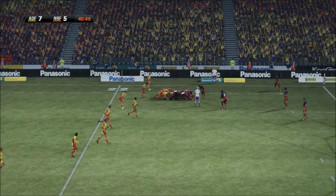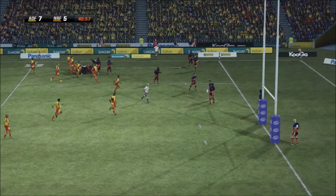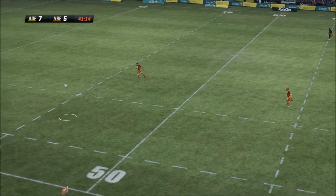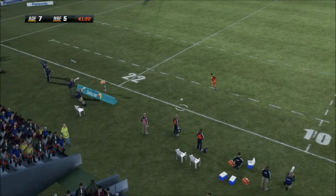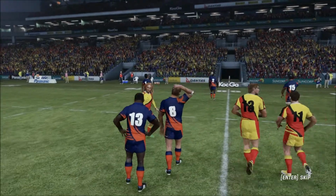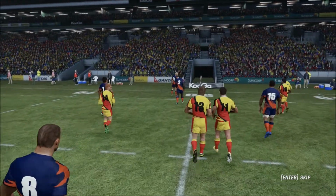Turnover. Back it goes now for Gopith. Boots it downfield and takes a bit of pressure off. And bounces nicely into touch. 7-5 at the break here.